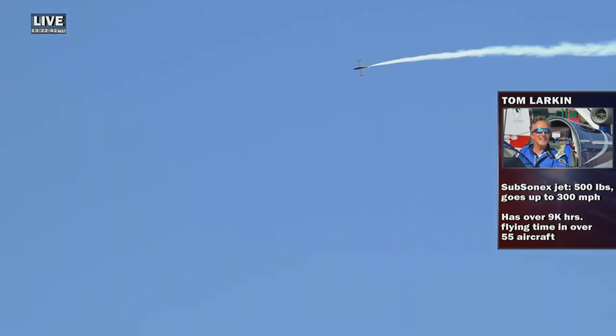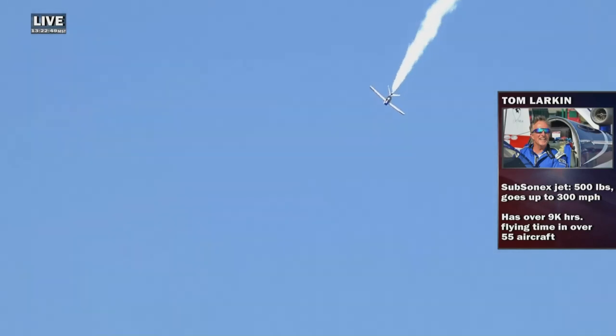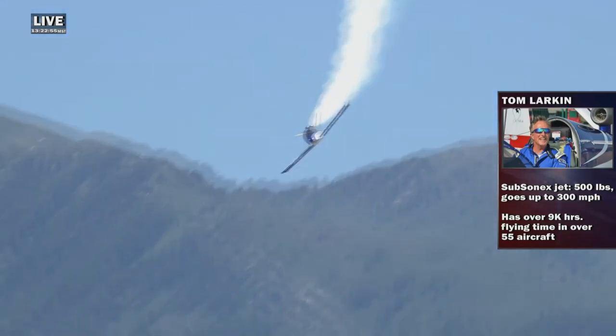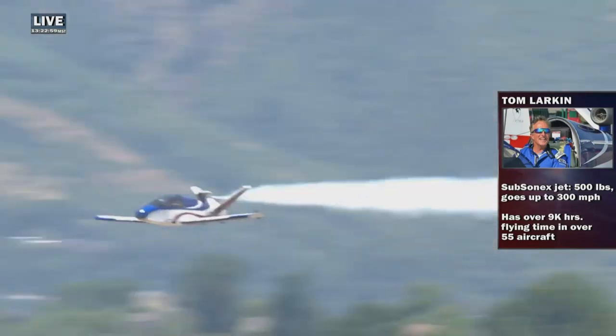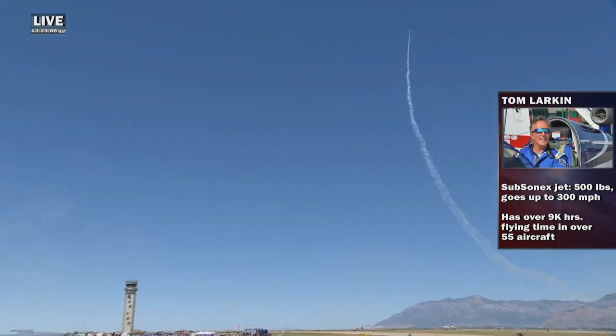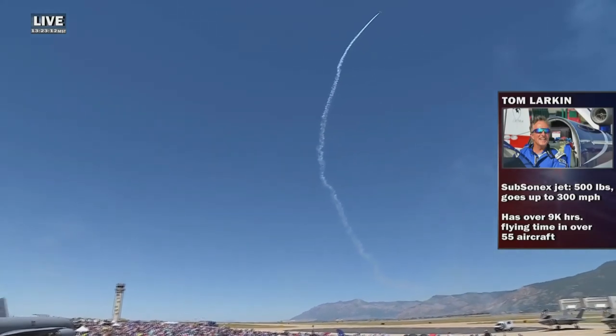So you see the small size of the airplane, hence the name the mini jet. The thrust, for all of you airshow fans, is only 258 pounds. Now, that's not a misnumber. That's all it takes to get the airplane up to 300 miles an hour. It is an engine that came off of a very small drone. But because of the size of the airplane, the light weight, and the skill of Tom Larkin, it can do maneuvers like this.